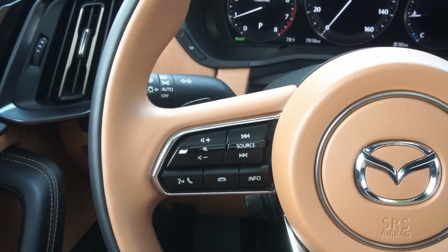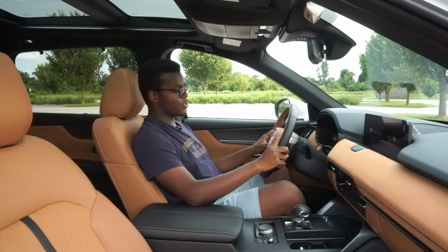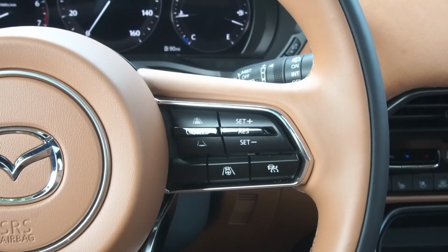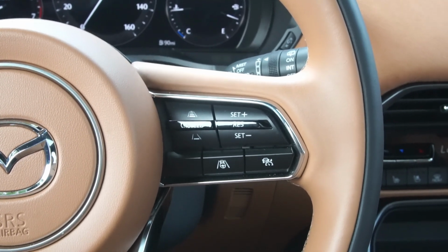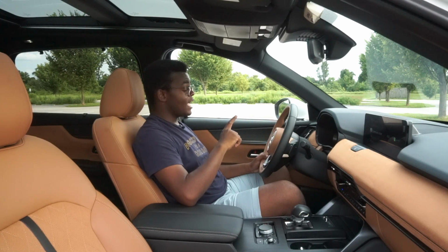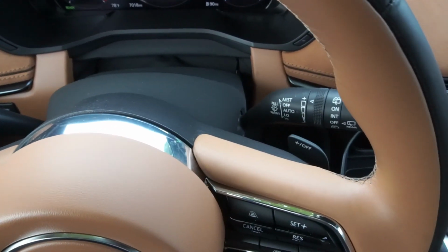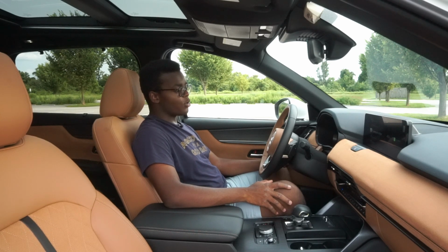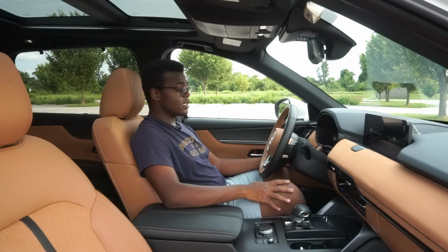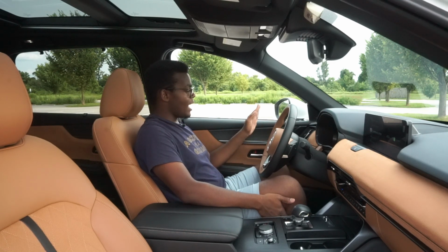The left side of the wheel controls volume and audio controls, and that little info button scrolls through the little information screen in the gauges as well. And the right side, those buttons control cruise control and some of the safety features that the CX-90 offers. The horn has a good sounding horn, thankfully, and in terms of lights, the headlights are automatic, and also the windshield wipers on this model. This one also has a power tilt and telescoping steering column, and that means you have 2-person memory for the steering wheel, driver's seat, and the mirrors.